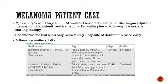So let's talk about a patient case. MJ is a 39-year-old with stage 3B BRAF mutated resected melanoma. She begins adjuvant therapy with dabrafenib and trametinib. I'm calling her for a follow-up 1 week after starting therapy.